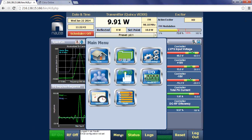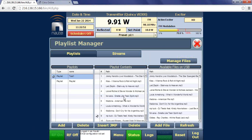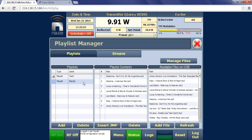Now, if we go back into the menu and we go to our playlist option here, I will note that the Orban Inside card is not in this transmitter. If it was, it shows up as its own icon in the menu, and you click on that, and it's where you configure all of your Orban and audio processing settings. So within the playlist, you'll see that there's a playlist created here. There's additional files available on the USB. So what it's running right now is this test list. Now if I wanted to change it so that it played this alternative playlist in the event of a failure, I can do that. And this is where you would add files, you can remove files, create new playlists.